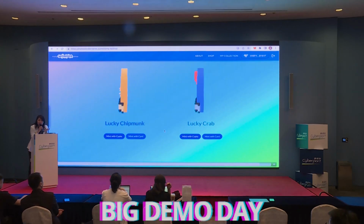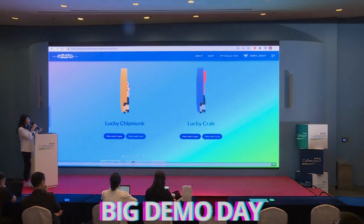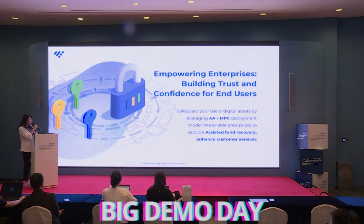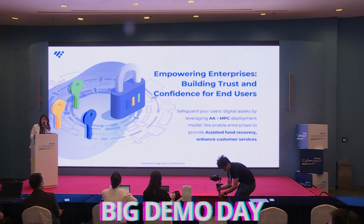So if you have a Web3 project, you no longer need to rely on MetaMask. You don't need to spend time teaching your end users how to use MetaMask to onboard to your Web3 projects. You can simply use this kind of solution to help increase the adoption rate. As I said, we are based on an MPC deployment. Because we have combined the technologies of AA and MPC, if a customer forgets their password, it is very easy to reset it.